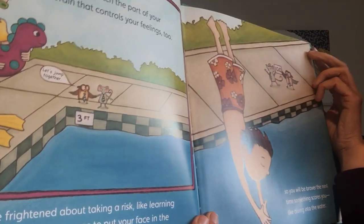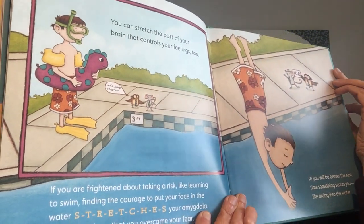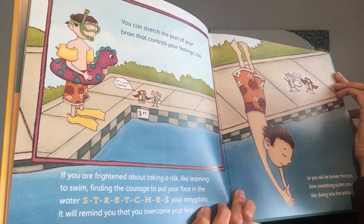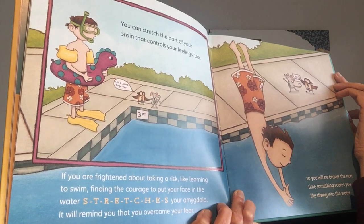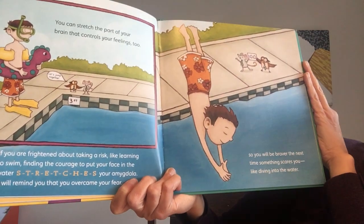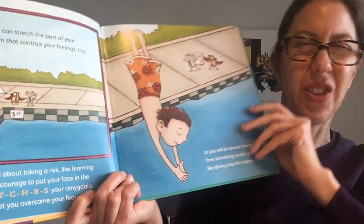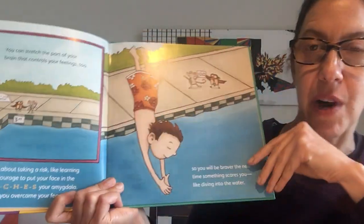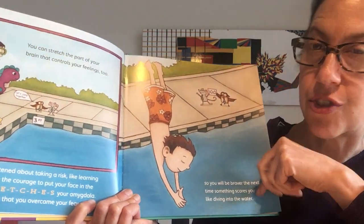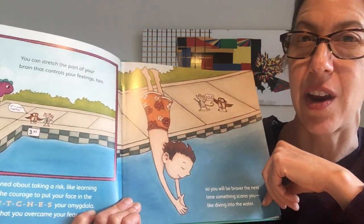You can stretch the part of your brain that controls your feelings, too. If you are frightened about taking a risk, like learning to swim, finding the courage to put your face in the water stretches your amygdala. It will remind you that you overcame your fear, so you will be braver the next time something scares you, like diving into the water. I heard the word amygdala. That was one little part of the brain that controls our feelings, okay? So the author is saying that we can stretch the part of our brain that controls feelings by trying something that's hard or scary.